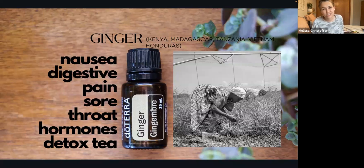We also use ginger in stir fries, and anytime it calls for ginger powder or ginger root, please try ginger essential oil.